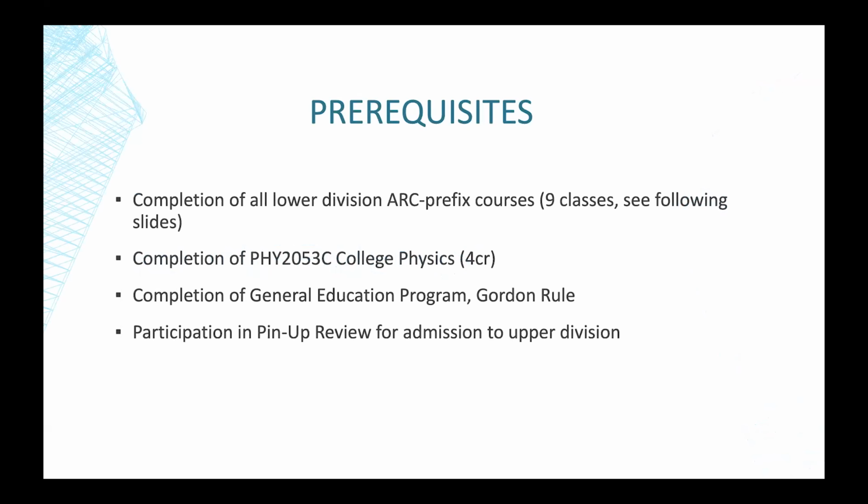So a little bit about requirements for the program. Again, the Valencia College program covers the prerequisites, both in architecture and otherwise. Prior to entering the UCF component, the 2,000 and 3,000 level courses at UCF, you need to complete all your lower division ARC architecture prefix courses. You need to make sure that you complete college physics, PHY 2053, with a lab.